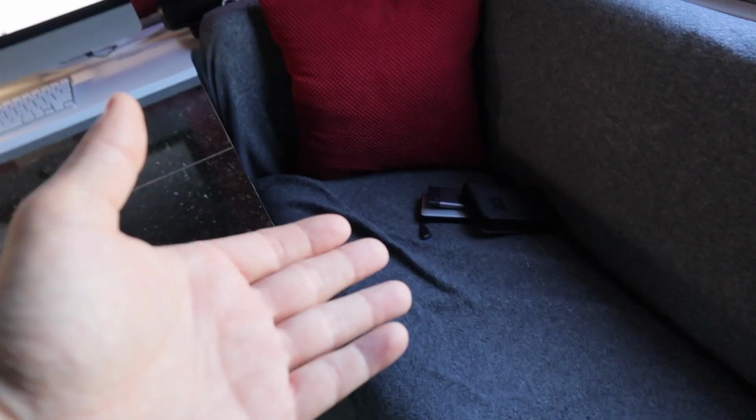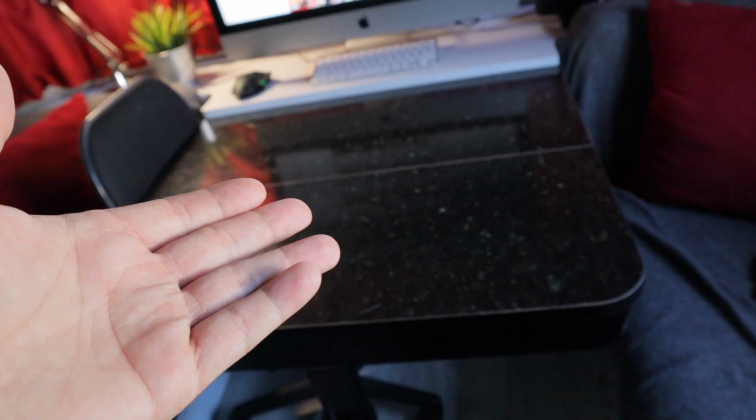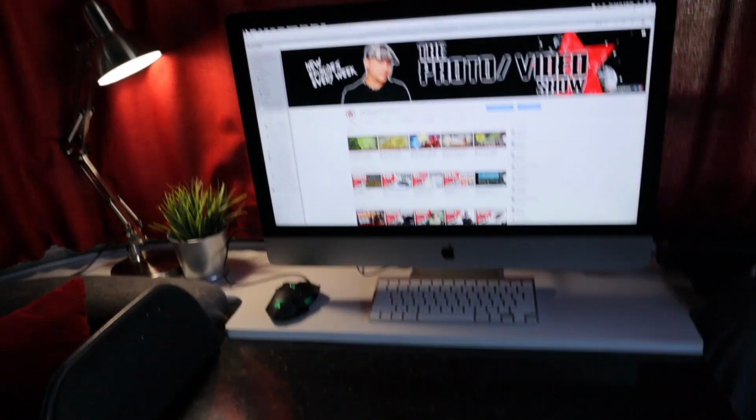And so, because I'm using a desktop computer at this table, that means I have to use a desktop chair. So if I had a laptop, I could just sit over here and just edit it on my desktop. But I mean, I don't know. I keep going back and forth.